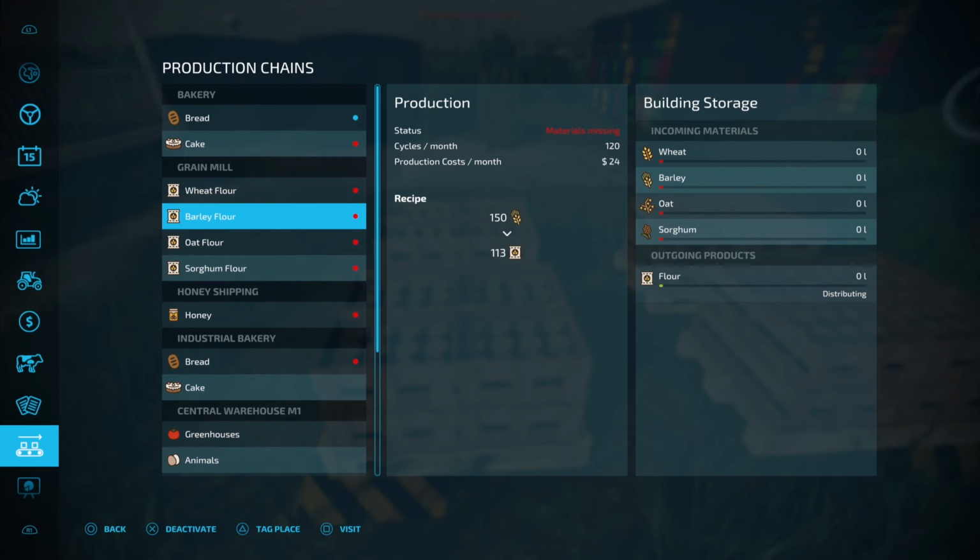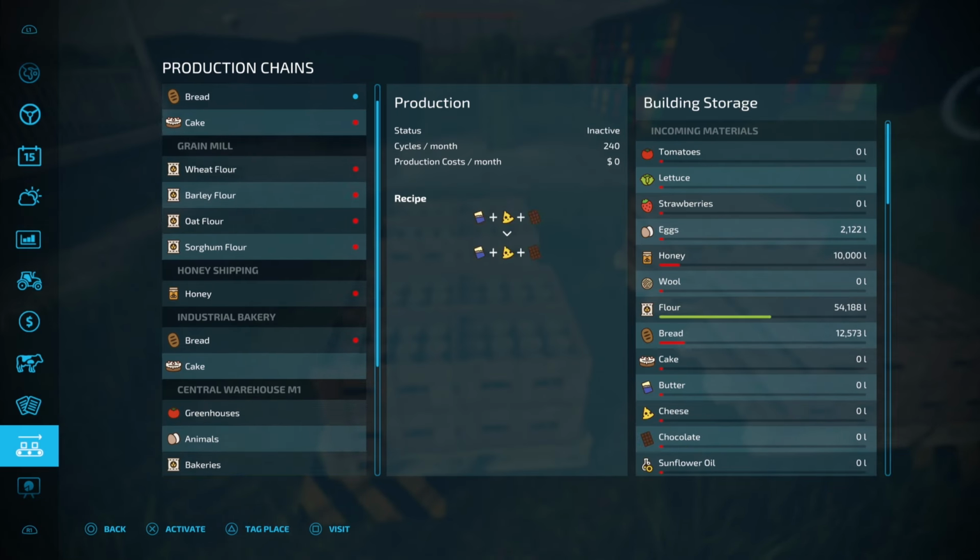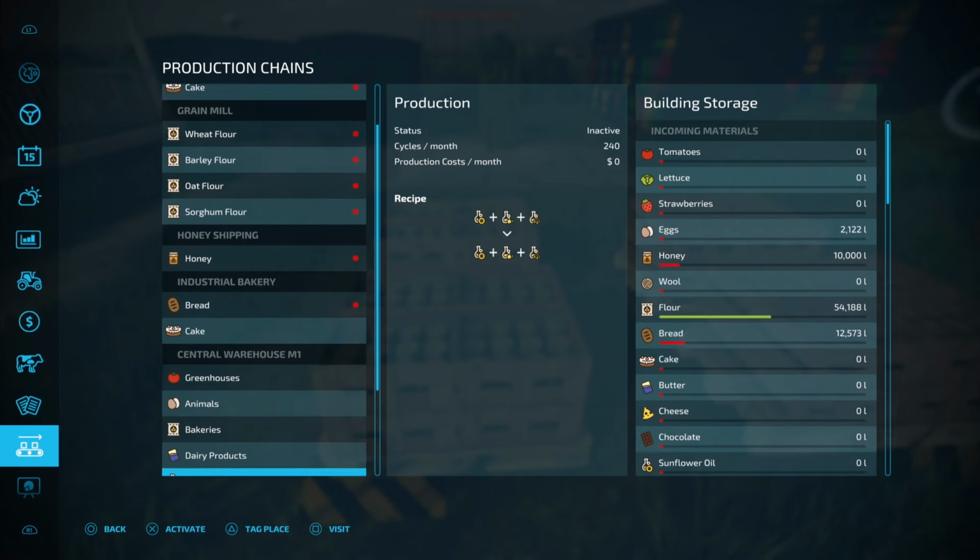So let's go to our productions menu. Let's go to central warehouse, head on down here. So we've only got 10,000 litres. So I've got a feeling that this is bugged. It's not working like it normally would, because it's not shipping the honey like it normally should. I've only got 10,000 litres in storage, which is a bit concerning. Bread, we're probably out of flour, aren't we? Okay, so we need to do a run of flour up to the grain mill, so let's go ahead and do that now before we do anything else.